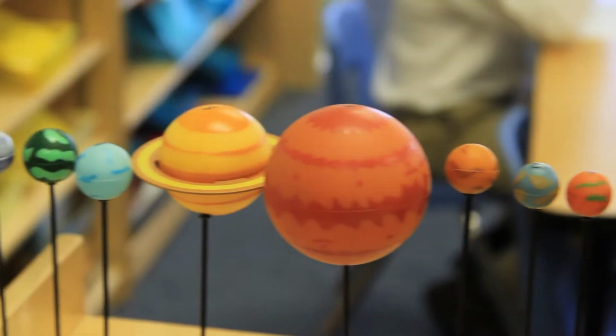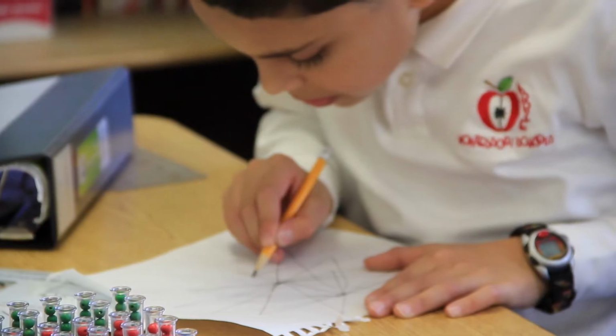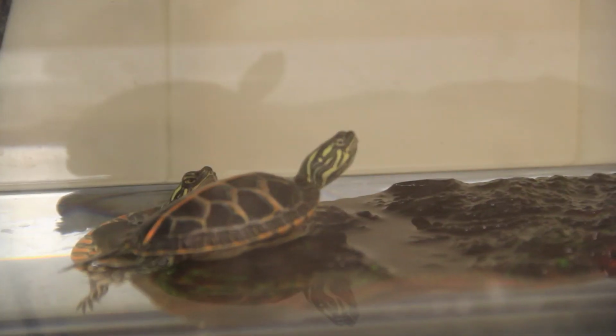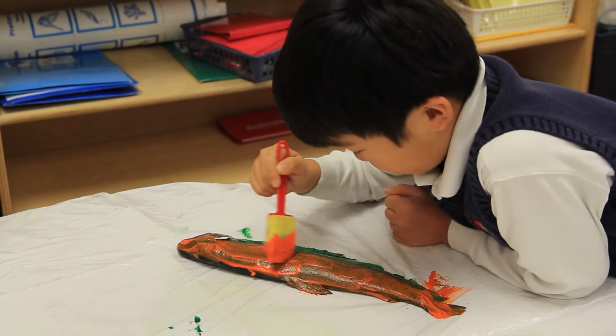Science is not taught in a textbook here. That's the thing. I remember not even being in a lab until I was in middle school. And here they're learning about these animals and seeing them in real life. So we're putting the real thing in their hand instead of just in a textbook. And that's what Maria Montessori said to do. Never put anything in a child's mind that you can't put in their hand.